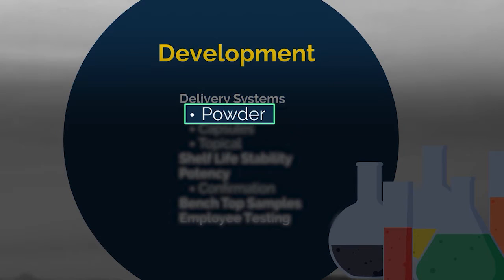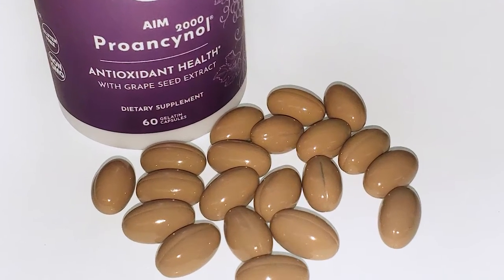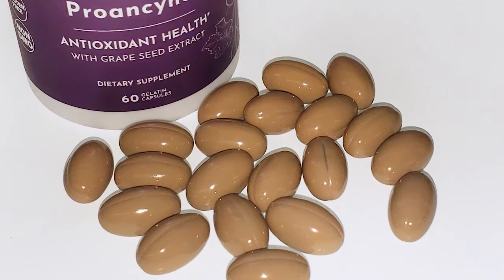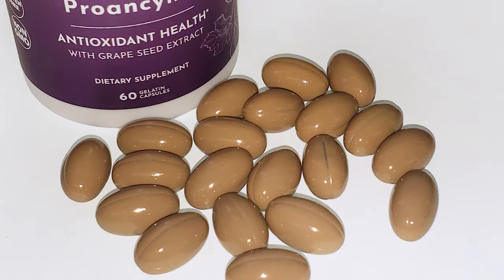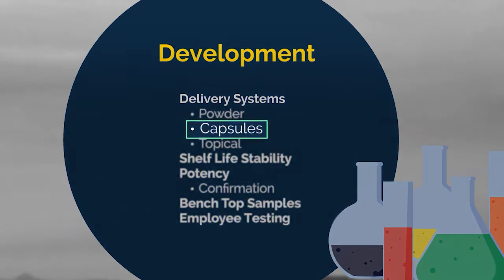We can deliver them in a powder, similar to a product like calcium, which is a really great tasting beverage. That can cause us issues if we are working with an ingredient that doesn't taste very good. If any of you have bitten into a capsule of Prancenol 2000, you know that those ingredients taste foul. Those are not great tasting ingredients, and that's why we put them into a capsule. So sometimes if we want to have a powdered product, the ingredient itself will force us into another delivery system.